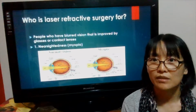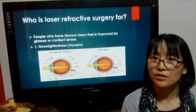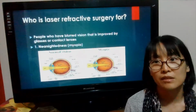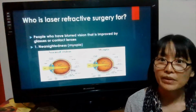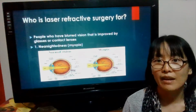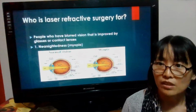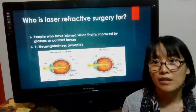Patients who seek vision correction usually have a blurry vision. This blurry vision is called refractive error. Among many different types of refractive errors, the most common is nearsightedness, in other words, myopia. In patients who have myopia, the eyeball is too long, so the light incorrectly focuses the image in front of the retina. With this condition, patients have very blurry distance vision, but near vision is very good.